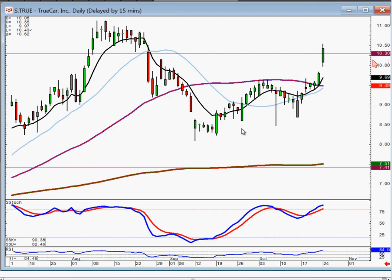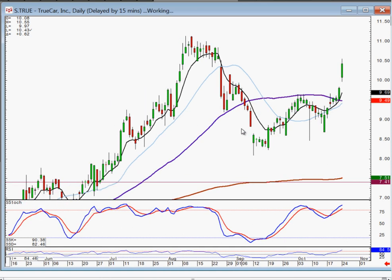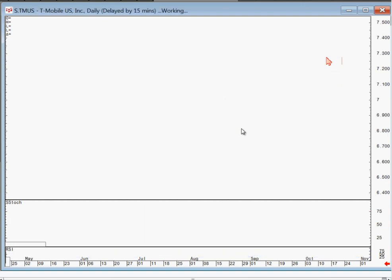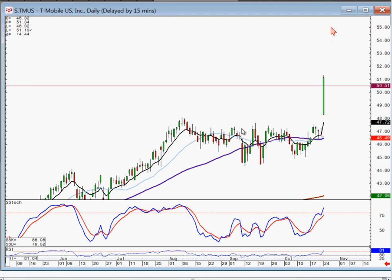TrueCar, look at the belt hold, look at the bobble, look at the breakout, and how did they break out? Did they gap it up? Another situation where we've got kind of a wave one, wave two going into wave three. So if this was a 3-point move, this should take you up into the $13 area. So these are the type of trends that you look for. You can see a trend, you see something break out, at least you know where your potential target is for that next move. That's on TMUS.